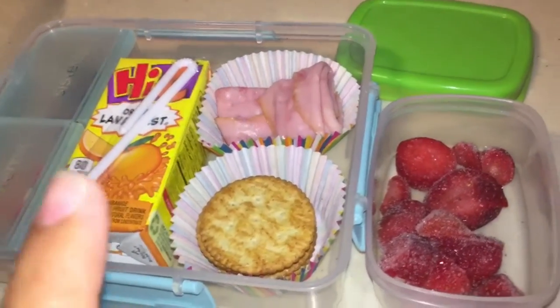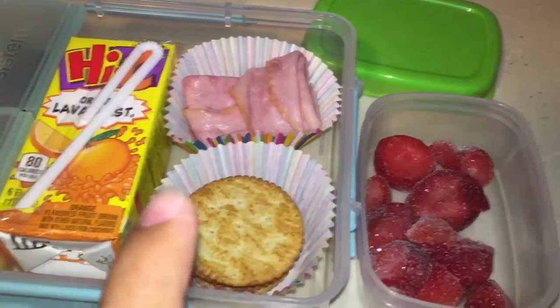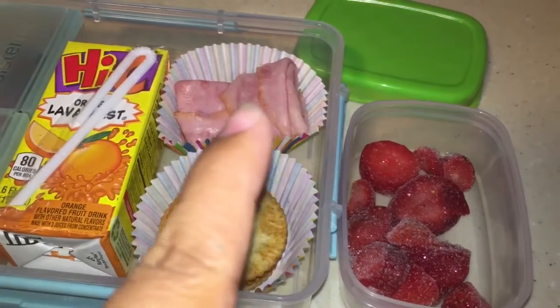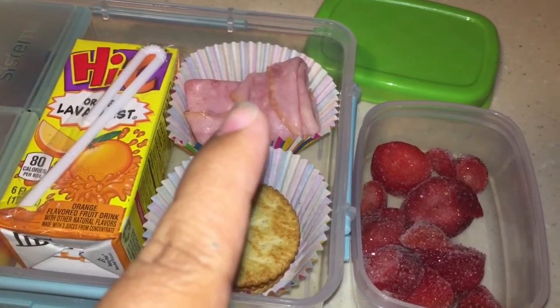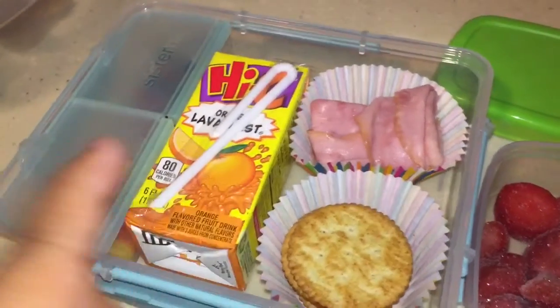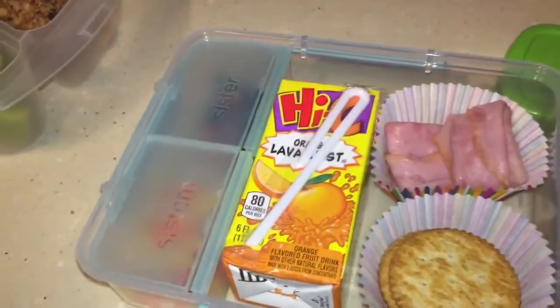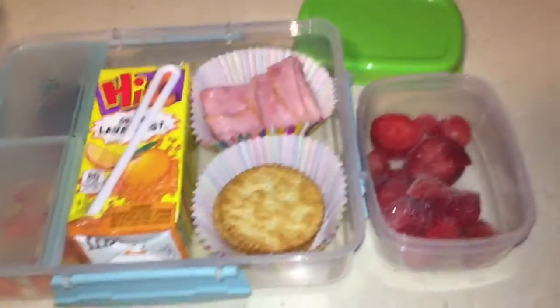This is not Xander's food, this is Zane's food. Zane's getting some strawberries, crackers, a turkey roll. No, that's ham. Ham. And a juice. And what's in there? Canned corn. And? Gushers. And that's what Zane's having.